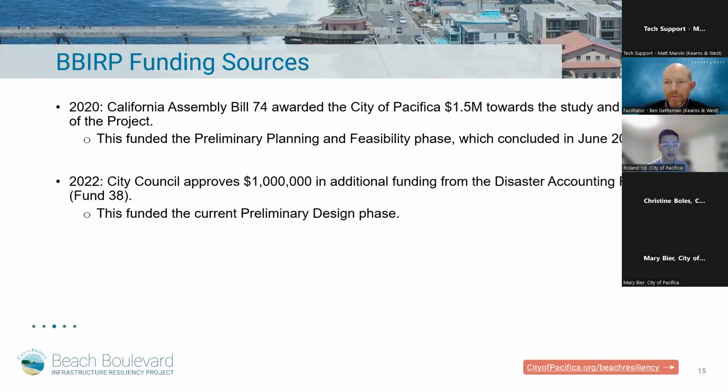BBURP funding sources. We have $1.5 million in the California AB 74, and this funded the preliminary planning and feasibility phase. We also have $1 million from the Disaster Accounting Fund, and this is currently funding the preliminary design phase. Next slide, please.